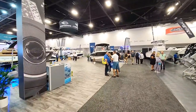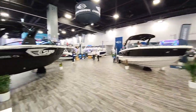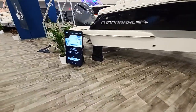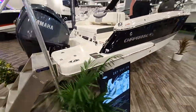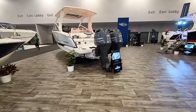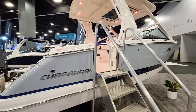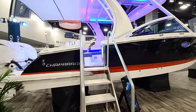Formula is over there to the left. What is this one over here? Sea Hunter. Very few companies are listing the prices. I know Regal always does, as we saw before. Let's take a look at this. It seems to be their larger offering.